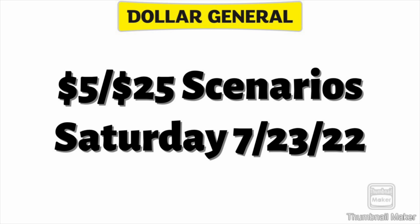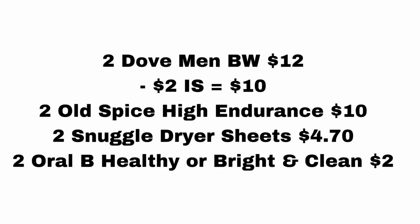So let's get started. First thing you can do is grab two of the Dove Men's Body Wash. They are $6 each, so that'll total you $12. But it's a part of an instant savings for when you spend $8, you're gonna save $2 instantly. So with instant savings, that will always come off before your 5 off 25. So we can only count $10 towards that $25 mark.